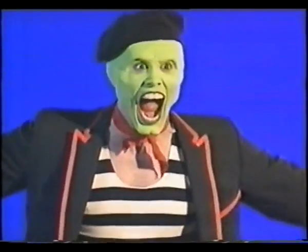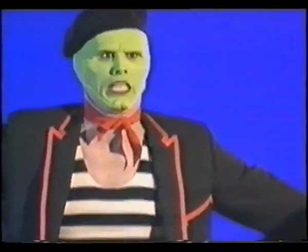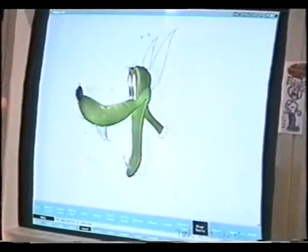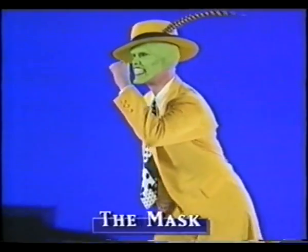And action. Oh, God. Jim Carrey's comedy, The Mask, combines the computer effects of Terminator 2 and the zaniness of Roger Rabbit.